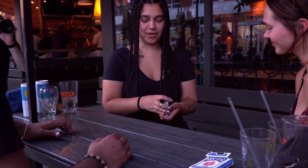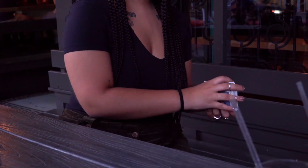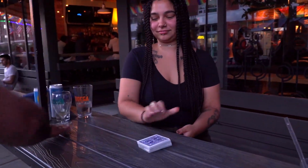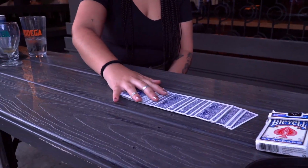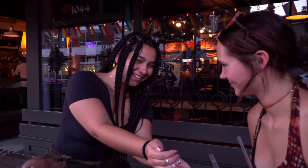Let's see your best shuffle. Like that? Perfect. Whenever you're satisfied, just stop. Okay, now I want you to spread the cards out, and you yourself are going to remove one card. You're going to memorize the card, and show her yourself.